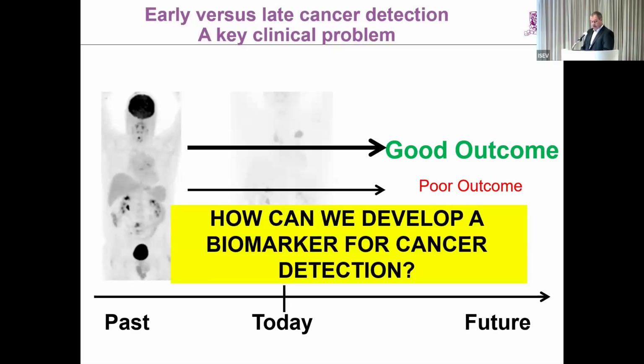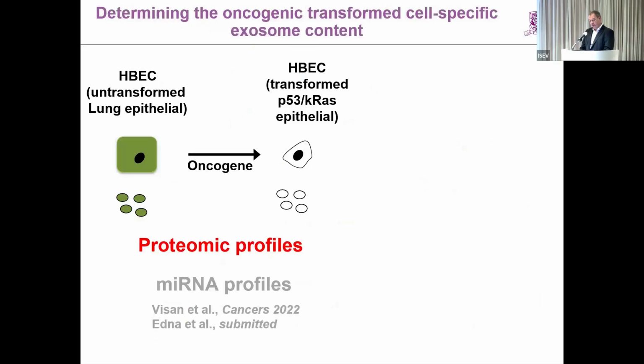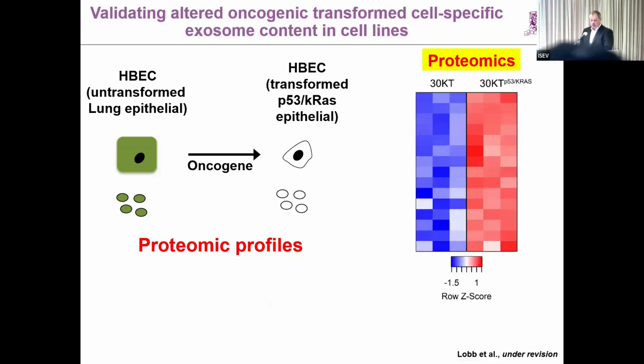So can we develop a cancer biomarker? As I said, we have done a lot of proteomics on cell lines and the cancer cell-derived content of EVs. Here we actually look at untransformed and oncogenically transformed cells and their EV content. Here, human bronchial epithelial cells, which are isogenic cell lines. We take untransformed lung epithelial cells and introduce a variety of oncogenes. Here are a few, we have several of these isogenic lines, and we do proteomic profiles and RNA profiles, but today I will stay with the proteomic profiles. What we can find is that there are quite a number of proteins which are different between the untransformed and transformed EVs.